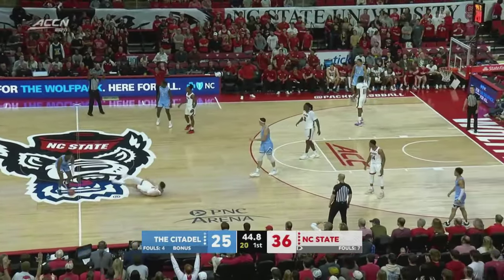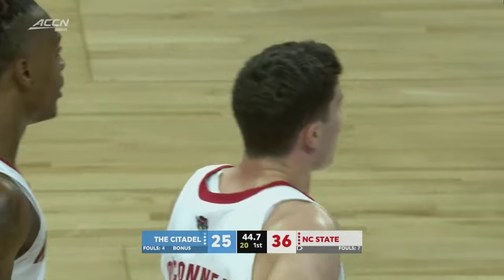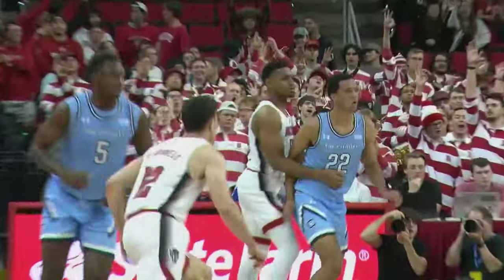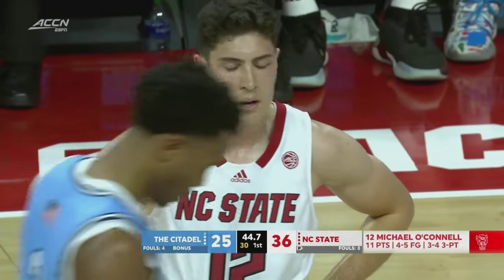Talking to the NC State staff, O'Connell will be called for a block here. Because they have depth, they say, look, we might have a different leading scorer every night, and that's fine. It seems like outside of Burns, it might be O'Connell's night. Yeah, and I think that's one of the things that make teams dangerous. It's hard to scout when you have anybody at any time that could lead you in scoring. So I think that would be a perfect formula for them because it makes it a little bit harder to guard.